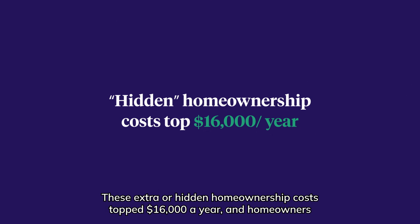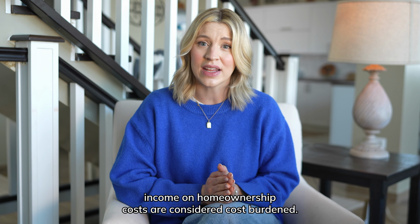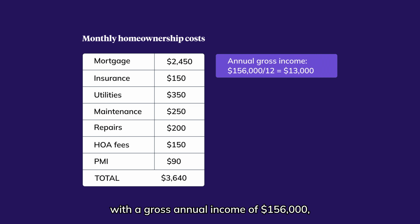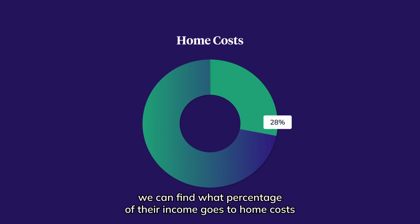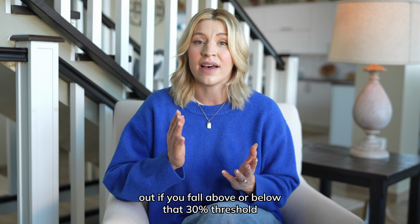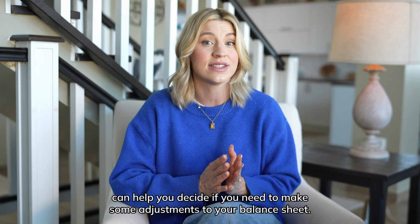These extra or hidden homeownership costs topped $16,000 a year, and homeowners who spend 30% or more of their household income on homeownership costs are considered cost burdened. So if we take the balance sheet of sample homeownership costs for a homeowner with a gross annual income of $156,000, we can find what percentage of their income goes to home costs by dividing the sum of those home costs by the gross monthly income. Finding out if you fall above or below that 30% threshold can help you decide if you need to make some adjustments to your balance sheet.